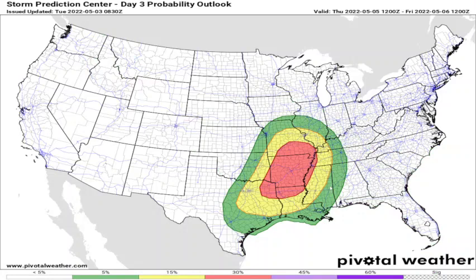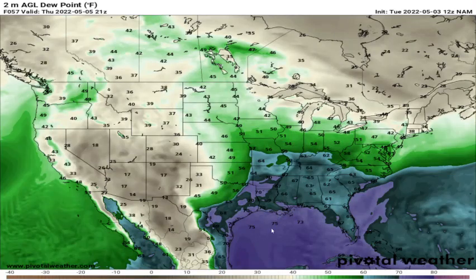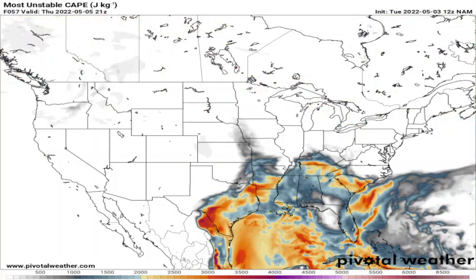Looking at the probabilities, just generally, the 5, 15, and 30% probabilities for severe weather on our Thursday. We do have a lot of moisture pooling up from the Gulf of Mexico. We've got the cold front surging in from the west, and that will be a prime setup for instability here. That will be on the order of 2,000 plus joules per kilogram, higher instability into Texas, Louisiana, southern Arkansas here, and maybe even Mississippi as we head into Thursday afternoon.